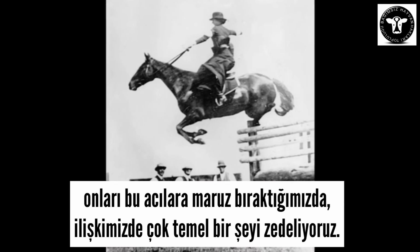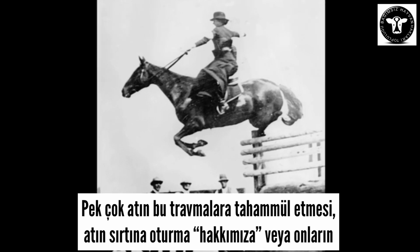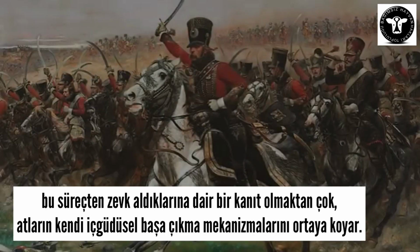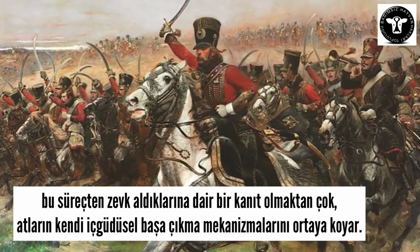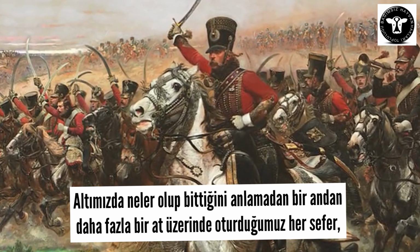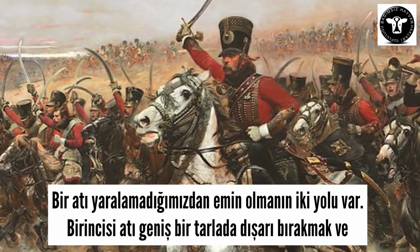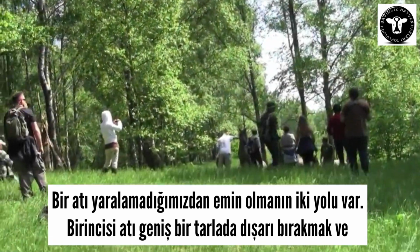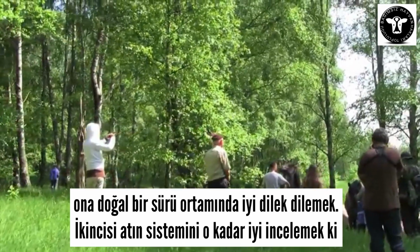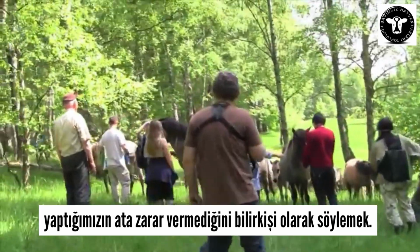The fact that many horses tolerate these traumas speaks more about their own instinctive coping mechanisms than any proof of our right to sit on a horse's back or their enjoyment of this process. I hope this is becoming clear, that any time we sit on a horse for more than a moment without understanding what's going on beneath us, we are compromising the horse's well-being. Now, there are two ways we can be sure that we do not injure a horse. The first is to turn the horse out in a large field and watch her in a natural herd environment. The second is to study the horse's systems so minutely that we can say with authority that what we are doing is not harming the horse.